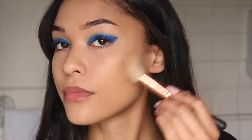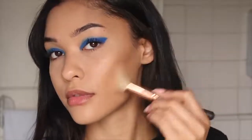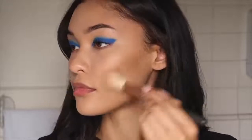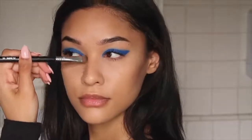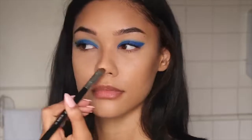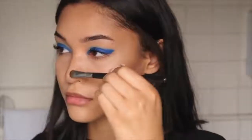For contour, I used this one by Nip and Fab, and I used a really grey shade just to carve out my cheekbones a little bit and to also add the colour back into my forehead. Then I also contoured my nose as well. I've been obsessed with nose contour lately. I personally just think it makes such a difference, and you guys know my hang up with my nose, so it really helps to just slim it down a bit.